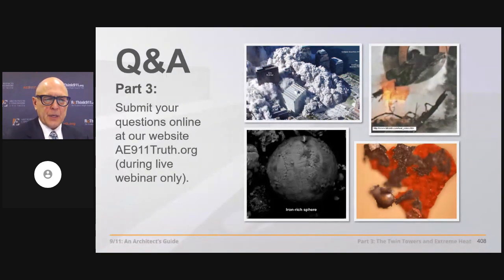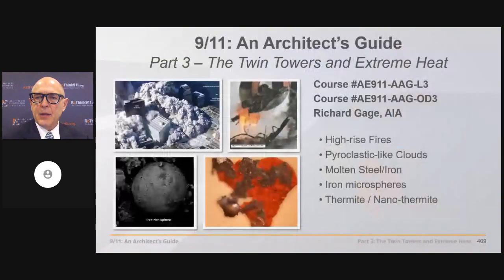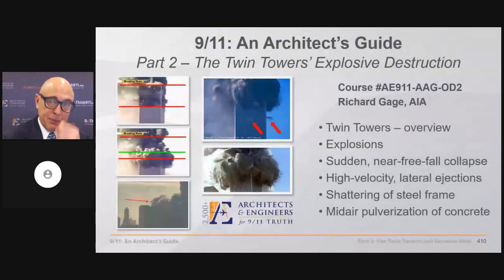Well, great. So we looked today then at part 3, Twin Towers and Extreme Heat, of this series, 9/11 An Architect's Guide. We saw high evidence of lack of heat from high-rise fires, but plenty of heat in pyroclastic-like clouds, molten steel and iron microspheres, thermite, nanothermite. All of that we covered today. And last week we covered part 2, the Twin Towers explosive destruction. And we will again in January.